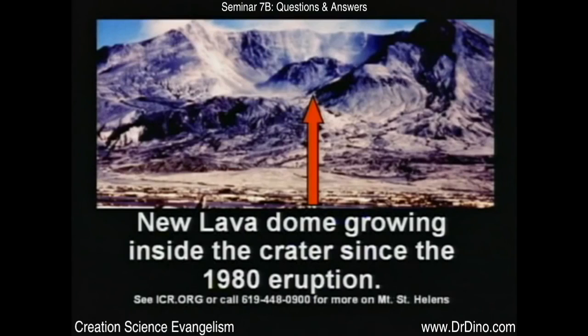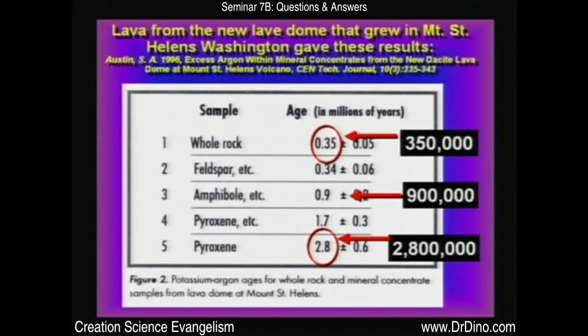I don't remember. Lava from Mount St. Helens was tested, which my sister lives just 60 miles from there. They tested the lava from Mount St. Helens, brand new lava coming out of the volcano. Grab a sample. How old is it? They tested it 5 different ways and got 5 different numbers. All the way from 350,000 to 2.8 billion. Notice, all 5 numbers are different, number 1, and all 5 numbers are wrong, number 2. They're wrong. It doesn't work.